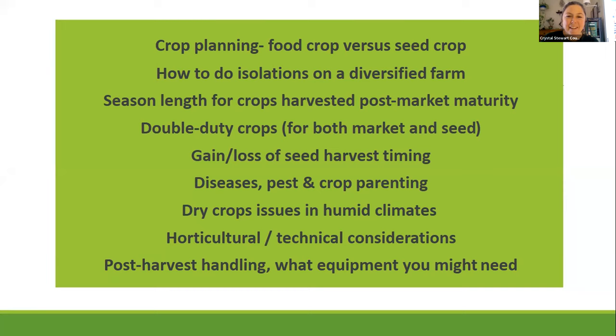So we'll start off by talking about crop planning. We'll talk about how you can do isolations on a diversified vegetable farm, which is a question many of us are asking as diversified vegetable farmers. We'll talk about the season length for crops that are harvested when they're past the maturity that you would normally harvest them as vegetables. We'll talk about dual purpose crops, so crops that you can sell at market and that you can also harvest seed from. The gains and losses that come with seed harvest timing, a little bit about disease and pests, and also about maintaining your crop parentage, so selections.